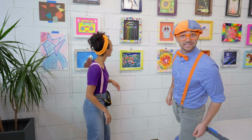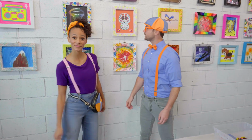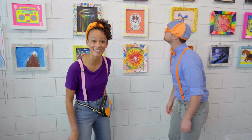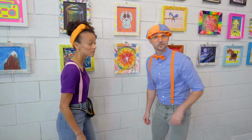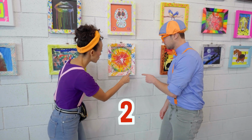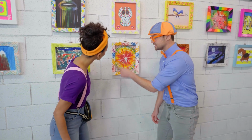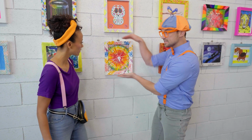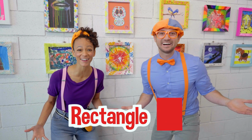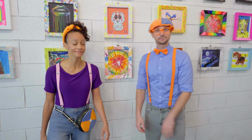Whoa, look at all these paintings. There's so many and they're all in frames. All the frames are the same shape. Do you know what shape that is? It kind of looks like a square. That's right, because there's 1, 2, 3, 4 sides. But look, Mika, these are longer than these. You're right, which means it's a rectangle. Okay, all the frames are the same shape, so they're all the same.